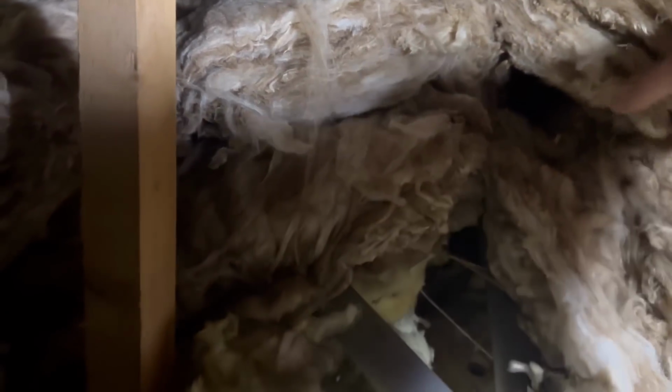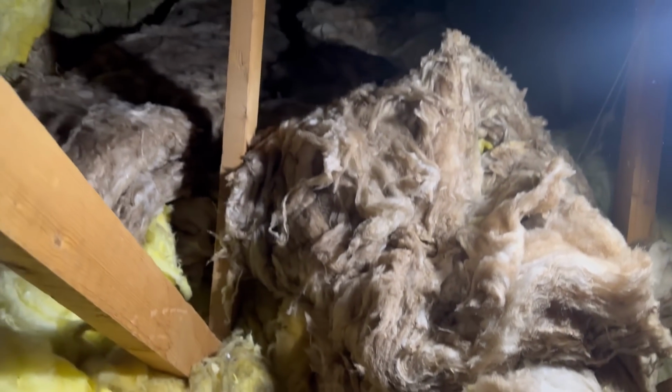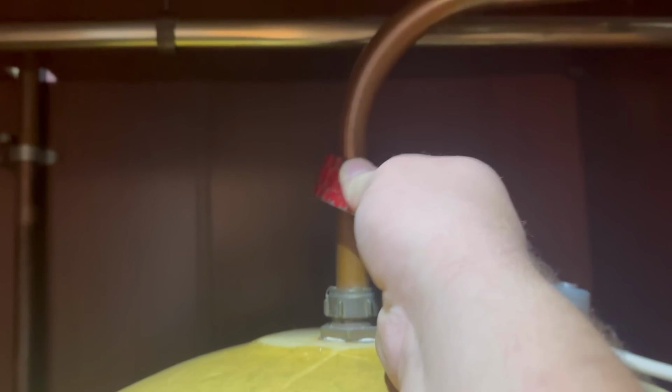Right, let's just pull some insulation back over. I don't know where I put it. Oh, there it is. Right, put our loft insulation back over. There we go. Right, so we need to get this out. So for now, we're just going to cut that there. We're going to cut that inlet, our new cold, which is now on mains. We're going to cut that just here somewhere.